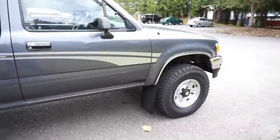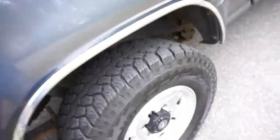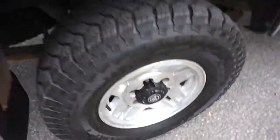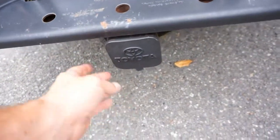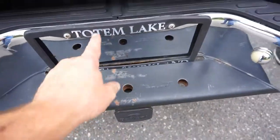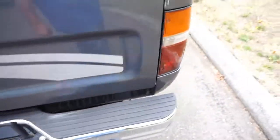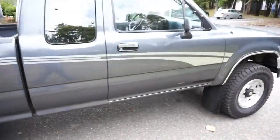This truck is really bone stock. It's got its original wheels, still got all the original center caps, which are hard to find. And amazingly, it still has the original Toyota plug that goes in the receiver hitch after almost 30 years, and it has both its front and rear license plate frames. Here in Washington, the plates don't go with the truck, so we pulled those off.